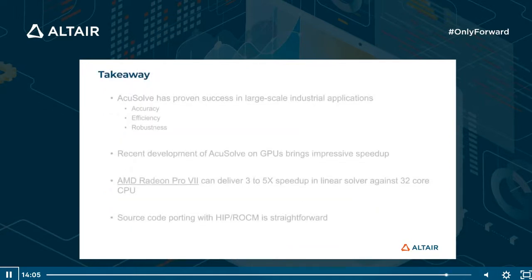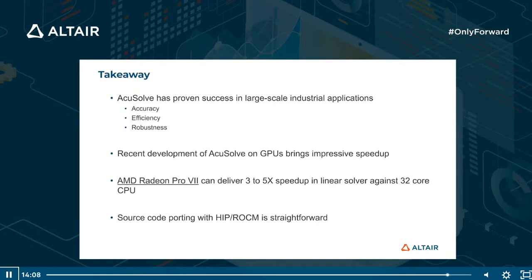So at the end of this presentation, let me summarize. AcuSolve is a powerful general purpose CFD software that is suited for large-scale industrial applications. Recently, we have ported the linear solvers in AcuSolve, usually the most time-consuming part, to GPUs. And we have seen impressive speed up, especially on AMD Radeon Pro W7, we see 3 to 5 times speed up. And the source code porting procedure using the HIP ROCm APIs is straightforward. So we encourage more people to start exploring and implementing with HIP ROCm to leverage the computational power of the AMD cards for their HPC program.